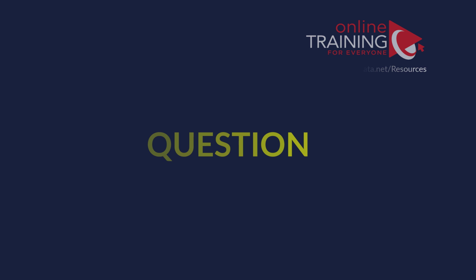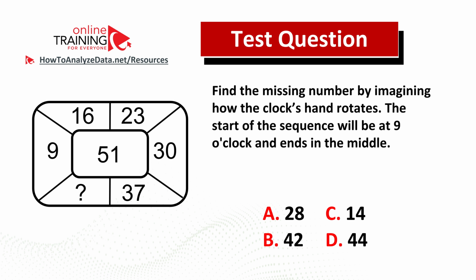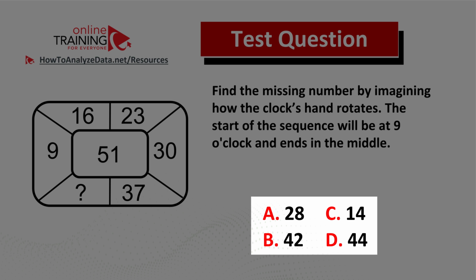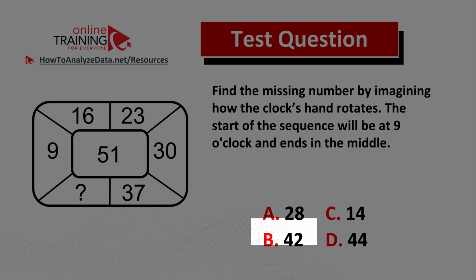Some of you might find this question tricky, but regardless of whether you can solve it on your own or not, you will be excited to learn the solution to this real live assessment test question. Find the missing number by imagining how the clock's handle rotates. The start of the sequence will be at 9 o'clock and it ends in the middle. You have 4 different choices. Choice A, 28, choice B, 42, choice C, 14, and choice D, 44.